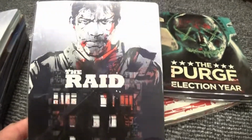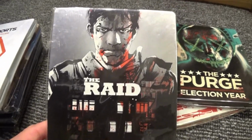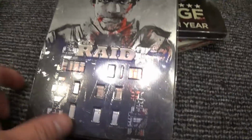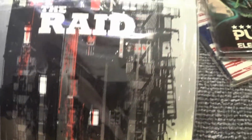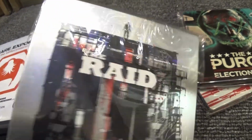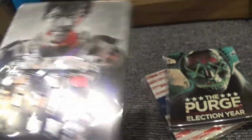The Raid, they are doing a third Raid. I do not have number two, but I love number one. And this is one of my favourite steelbooks. All these little windows are debossed on the building. And what an action-packed, wicked movie this was. Super violent, super fantastic movie. I really loved it. Amazing three-way fight at the end as well. And the martial arts guy, I can't recall his name, he's the nuts in this. He's super hard, he really is, and fast.